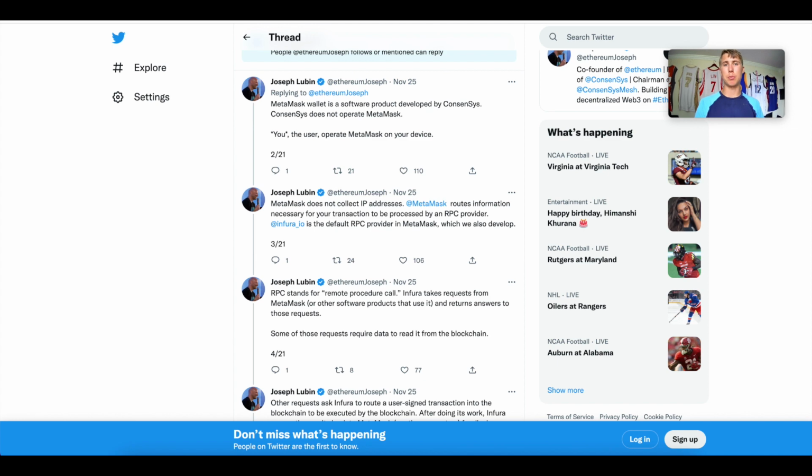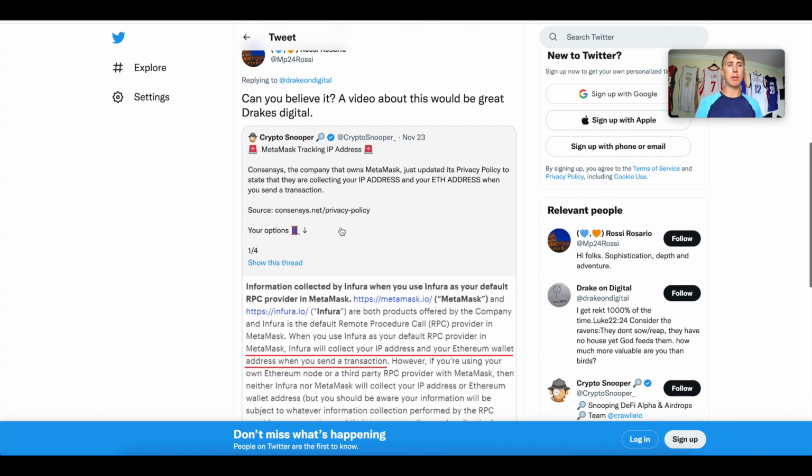There's a lot of FUD being spread around on Twitter by people looking in and saying, oh, it's by MetaMask. No, it's the RPC. MetaMask is run on your device. So once you download that, that's on your computer. It's an app on your device that runs without the internet. The RPC is where it makes connections.